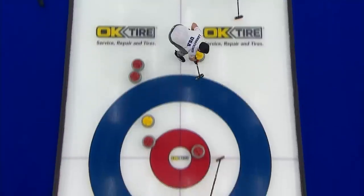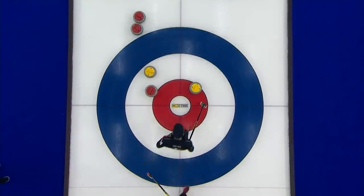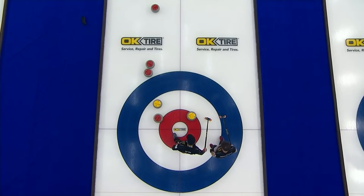Whoa, whoa. Looks pretty good. Exactly on the nose. Good shot. Let's keep climbing it up. Pressure in it. So now. When I was on it, I was just cleaning it. Tough situation now for the young skip.